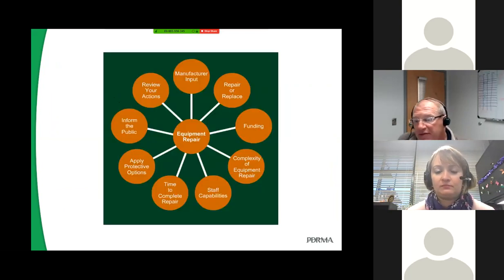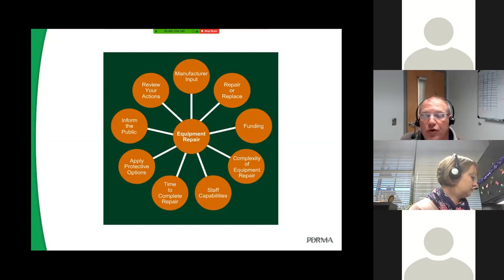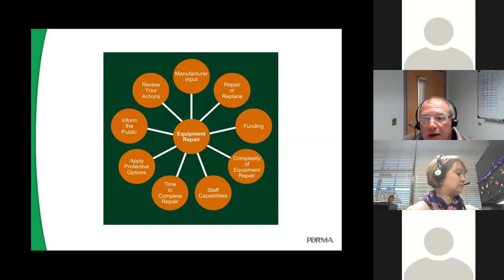Now, there are also many factors that should be considered prior to addressing corrective action. And what we've done is to try to combine them into one graphic to assist playground operators. This is a simplistic process that one might want to consider when taking corrective action or equipment repair. Some of these steps include contacting the manufacturer, trying to get their input, especially if it's a repair or a corrective action that you've never taken before.